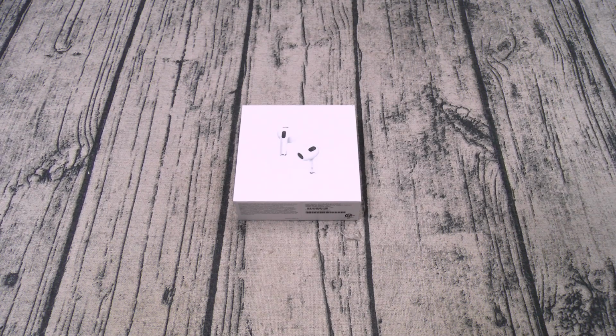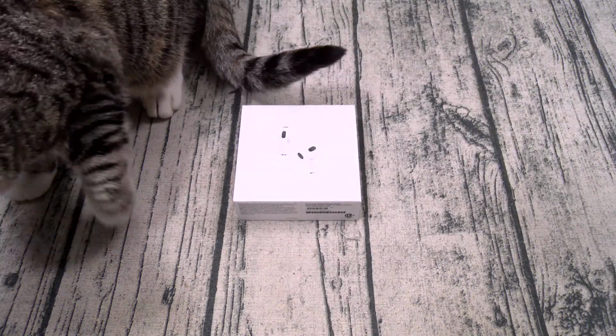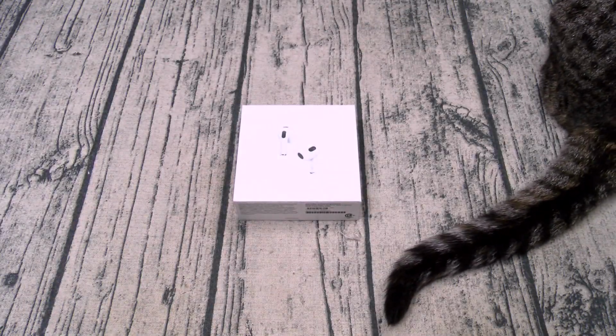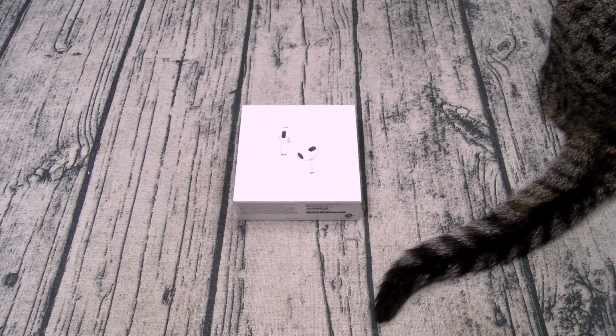You got touch controls, such as play and pause, skip and reverse tracks, answer and end phone calls, and you could say, "Hey Siri," or hold down and activate your voice assistant. Now the battery life on these is 6 hours on a single charge, and you got 30 hours with the charging case. Now you also get quick charge, 5 minutes of charge will give you 1 hour worth of playtime. Now the case is wireless charge compatible and MagSafe compatible. And these also work with the Find My app, so you'll never lose your buds.